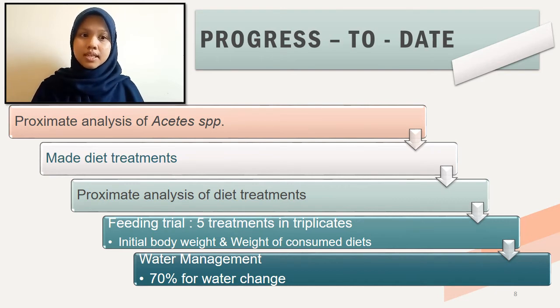While doing the analysis, I am also giving the fish the treatment as a trial for 30 days in the cherry picking. Before starting the treatment, I measured the initial body weight of the fish and the weight of the diet that the fish consumed. Last but not least, to maintain water quality in the fish tank, I also did water management, where 70% of the water is changed.